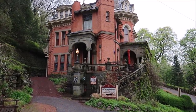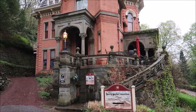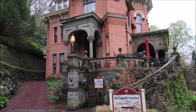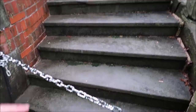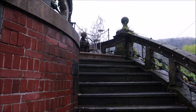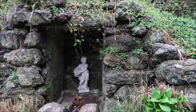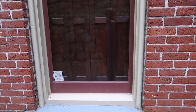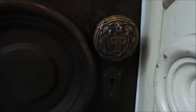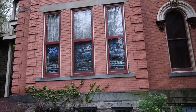Wow, this is like blowing my mind right now. The Harry Packer Mansion is actually a bed and breakfast inn, so you can come here and stay in this mansion. Look at the stairway. It's roped off with a chain though, so I can't go up there, but we're gonna see if anybody's home. That's kind of nifty and cool. Look at the cool windows though. And the doorknob. Look at the nifty stained glass. I always like stained glass windows.